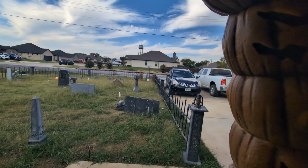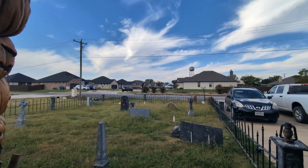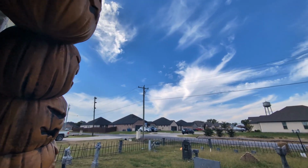Oh, and I did add the lantern. Yeah, I love that lantern. It's just a beautiful day out. Look at this. I love haunting in Texas. It's cool.